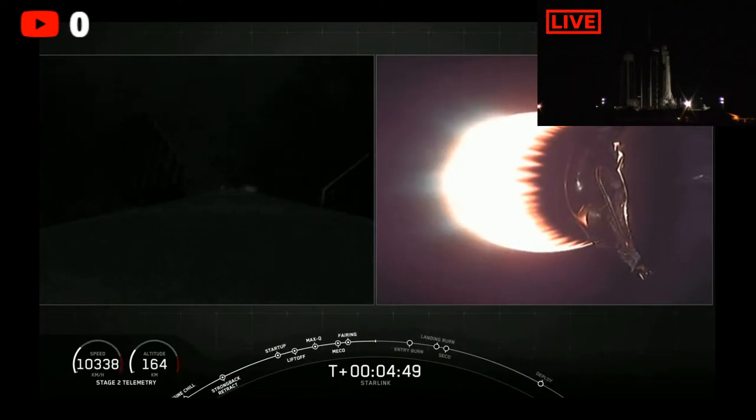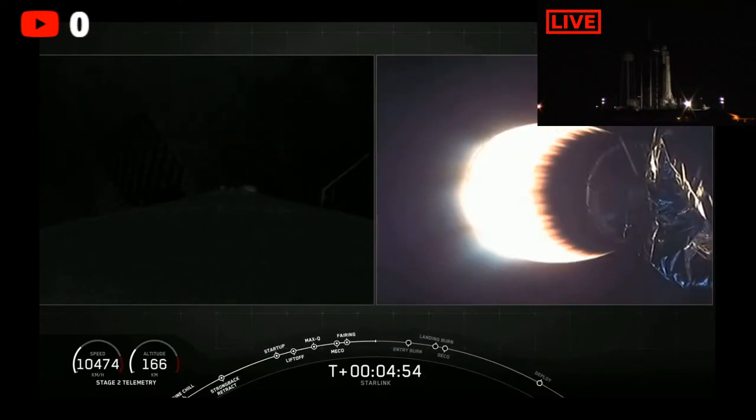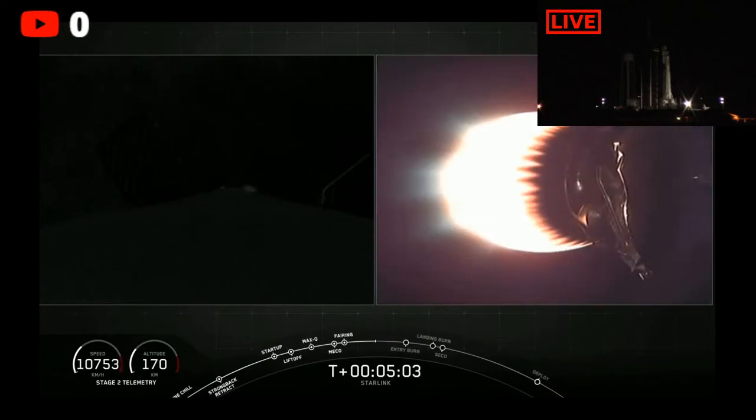Again, we are attempting to land the first stage today on Just Read the Instructions, as our Of Course I Still Love You drone ship was occupied with her Demo 2 vehicle from over the weekend up until last night.